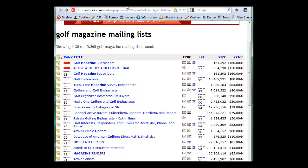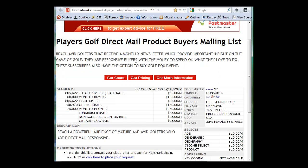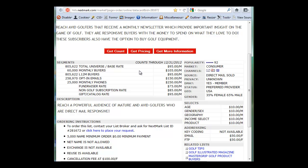Now I found one, and this here is a list. They have a list of 258,000 opt-in emails. And that list says it's direct mail sold. See this source over here? What that means is, to the best of our knowledge, the people they have are customers. Okay, so that's a lot of customers.